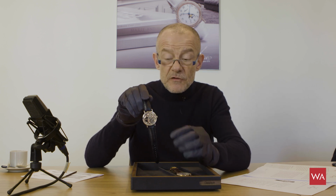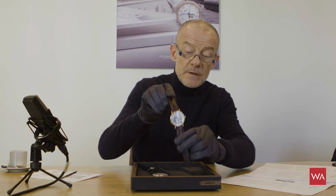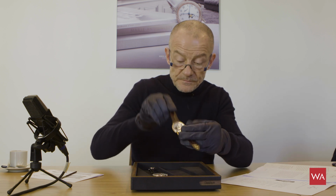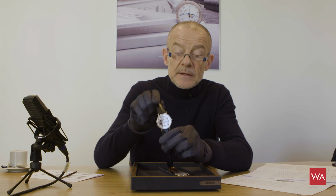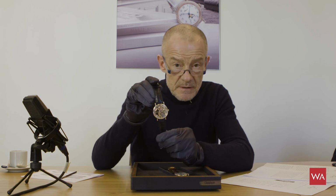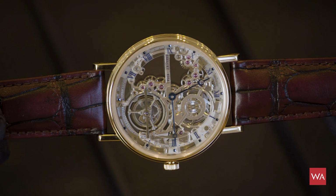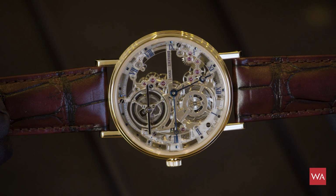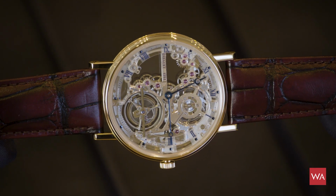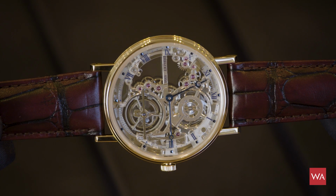And now I invite you to discover the details of the two executions. There's a second one in a red gold case, and I will guide you through the watch and let you discover this super cinema on your wrist. So this is now the detailed presentation of the Breguet Classique Tourbillon Extra-Plat Squelette, reference 5395. And as you already see in the picture, it is a watch that has been fully skeletonized.